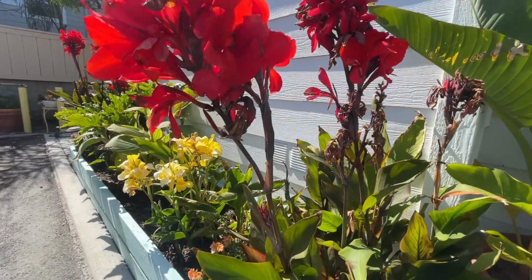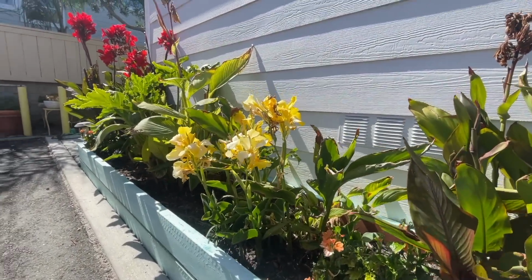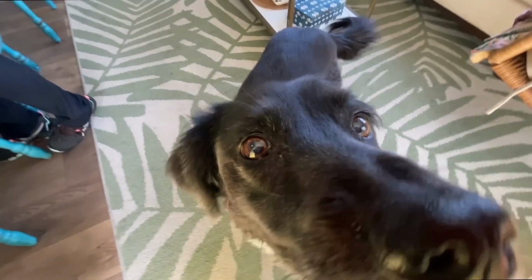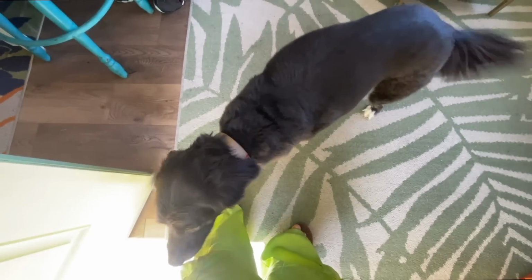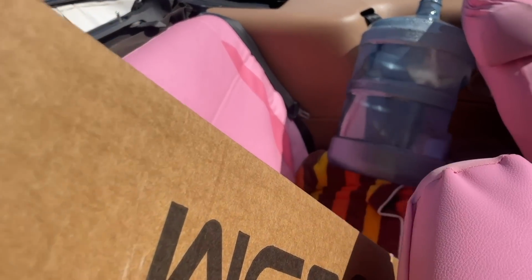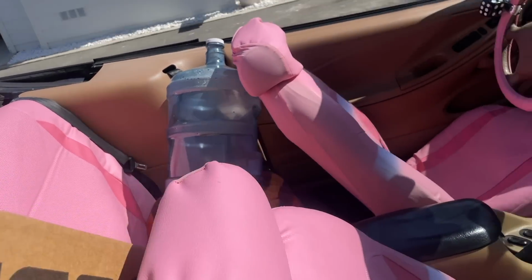I just got to Mom's house, and I just told her that she has to come run some errands with me. How good her planter box is. Look at these ones. Sadie! I called you and you didn't come to the front door. I have to return something from Amazon and fill up a 5-gallon.